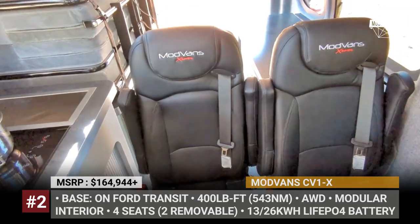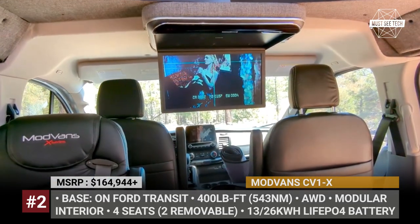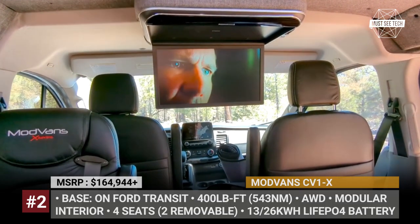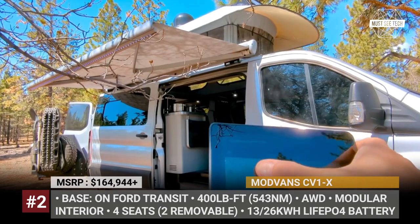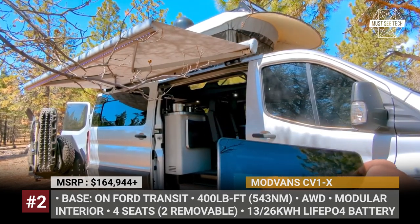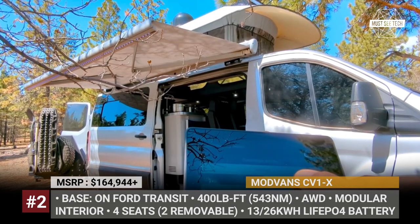The X has a fully modular interior with a bed under a pop-up roof and 4 individual seats. 2 of them are removable, plus all the camping amenities can be also uninstalled in case you need to haul some voluminous cargo. The large battery pack allows to run heating, cooling, and cooking on electricity.